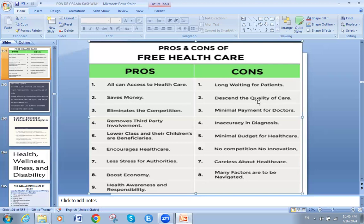Minimal payment, and we referred to this point when we were talking about the Canadian care system and its relationship to other systems in the world. It doesn't come in the frontier ranks. It's not at the top, but it is just decreasing. And minimal payment for doctors as well.